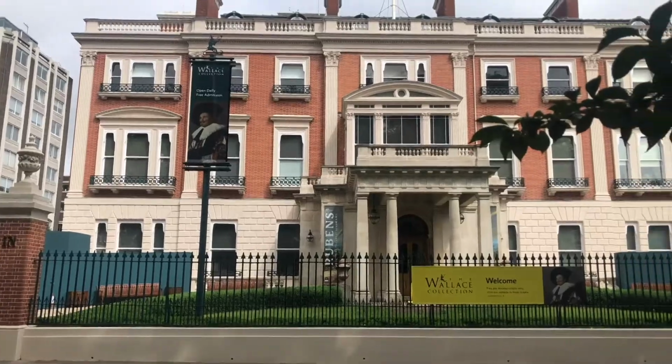Are you excited? I'm so excited. I've never been here before, so yeah. I've been once, but I didn't have very much time to look through all the exhibits. So this is going to be a day of fun, so let's get going with it.